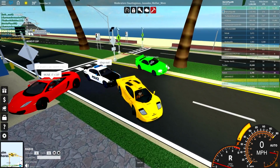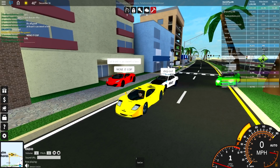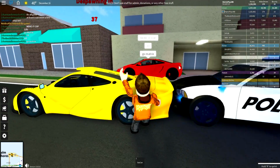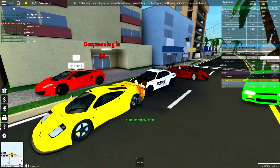And there's also police here as well, which I don't know if I'm gonna participate with this. Oh, he's trying to pull me over. Oh my gosh, here we go. I have 10 bounty, dude. I have 10 bounty, okay. Here we go, hands up against the car. Here we go, I'm out of the vehicle, dude. What are you gonna do? Are you gonna arrest me?